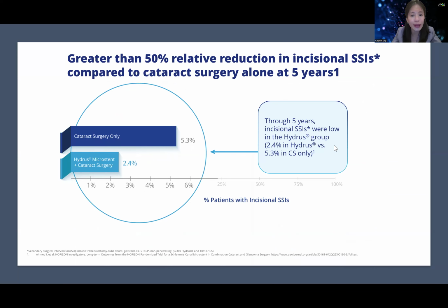The Hydrus is the only mixed device shown to reduce the incidence of subsequent incisional glaucoma surgery. This makes it very compelling for a glaucoma patient with a visually significant cataract to choose combined phaco-Hydrus rather than phaco alone, even if the glaucoma is well controlled on medications.